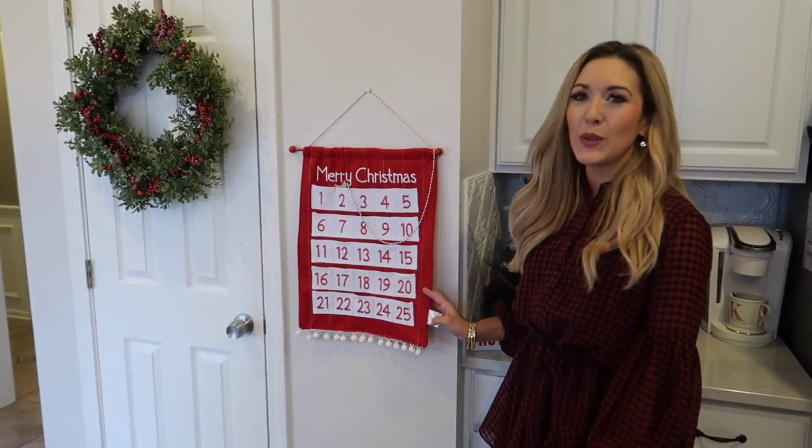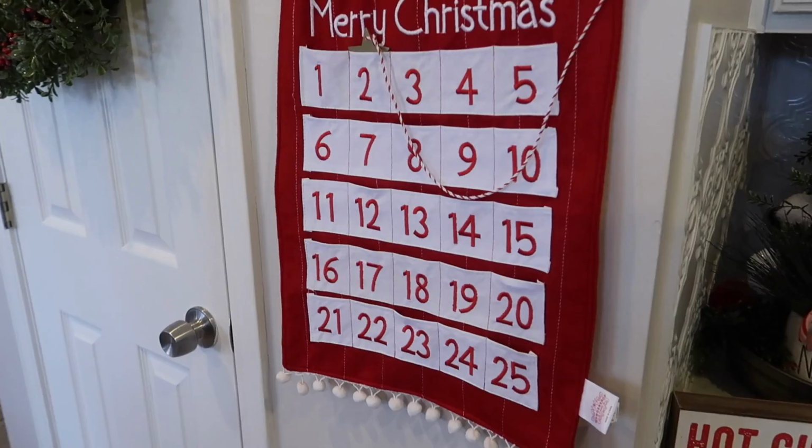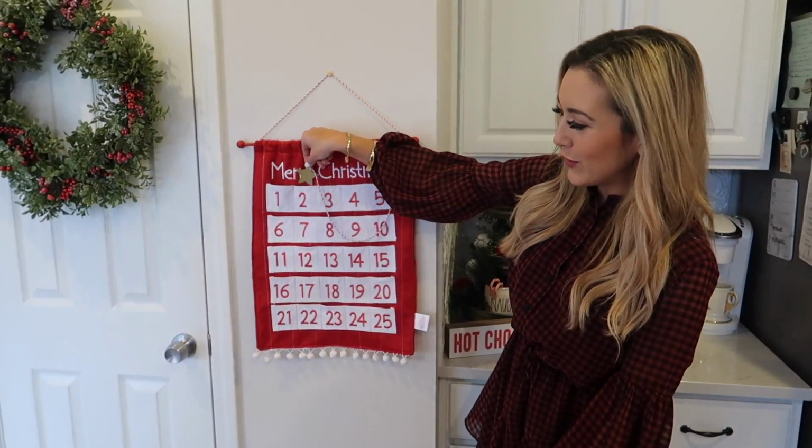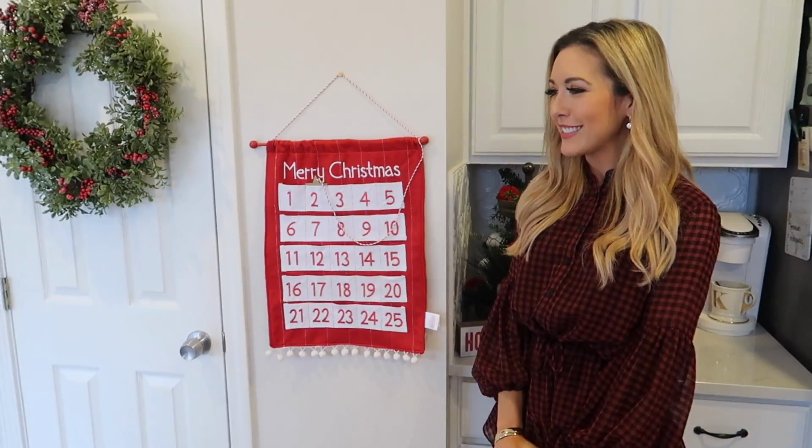And I found this, it was only 10 bucks at Target, and Landon is so excited to count down for Christmas. So every day we move the star and see how many more days that we have until Christmas.